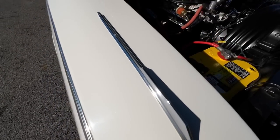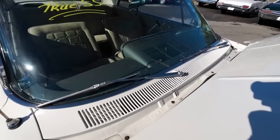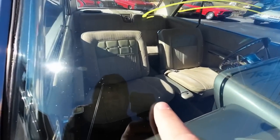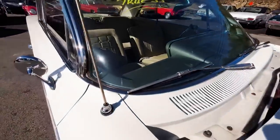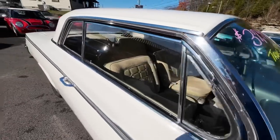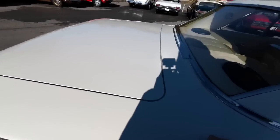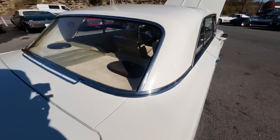Back up over the top here. Little chip there. Couple little chips there. Nice chrome. Seal around the vent window looks good. Trim looks good. Back window trim looks good, and the back window itself is clean. They got a touch-up mark there.